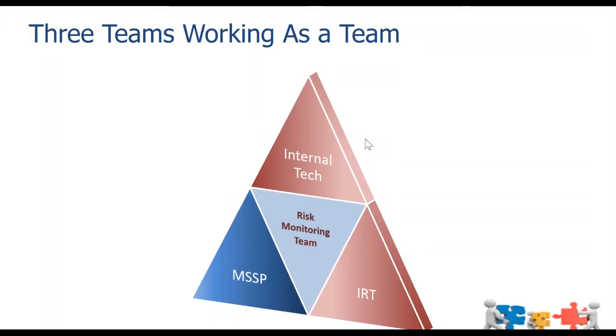Where we have arrived when it comes to the evolution of our own thinking is that we really have three teams working as a team when it comes to risk monitoring. We have the internal technology team, or what I call the technology recovery team, that subset of the incident response team. We have the incident response team at large, and then we have the managed security service provider, or in the larger organizations, a security group, the people that are watching traffic and event logs in real time and that are actually using the SIEM.